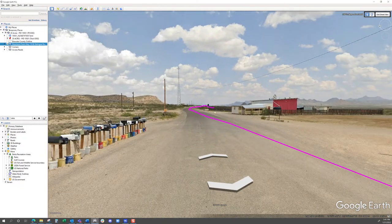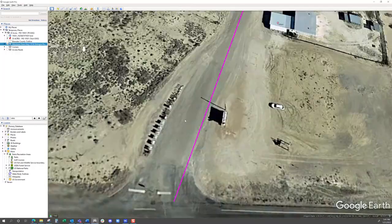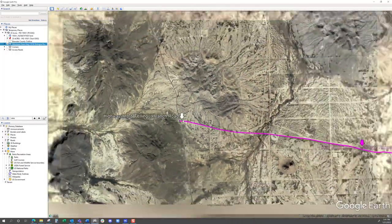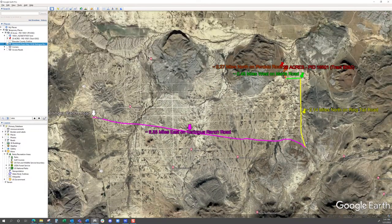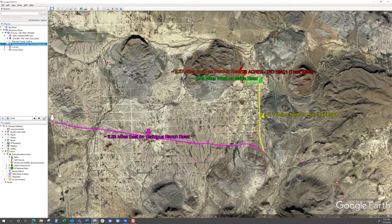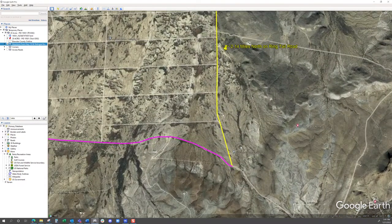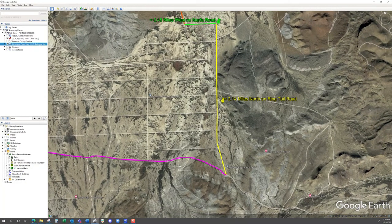So this is the exit you're going to take off Highway 118, and you're going to head straight to the east on Terlingua Ranch Road for about 6.83 miles. So that's the pink line on your screen. You're going to take that all the way to the intersection of Terlingua Ranch Road and Ringtail Road. So Ringtail Road is going to be right there in yellow, and you're going to turn left onto Ringtail Road. That's going to take you to the north.